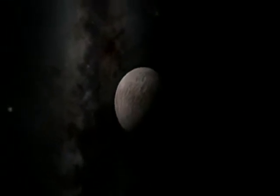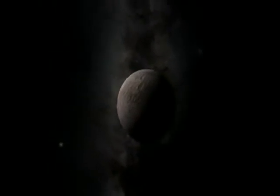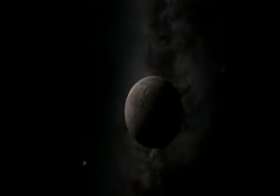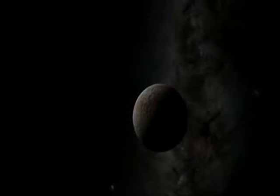Pluto's surface is covered with nitrogen, methane, and carbon dioxide ices. Its surface temperature is on average negative 230 degrees Celsius. The amount of sunlight that reaches Pluto is so small, humans would have trouble reading a book in midday.